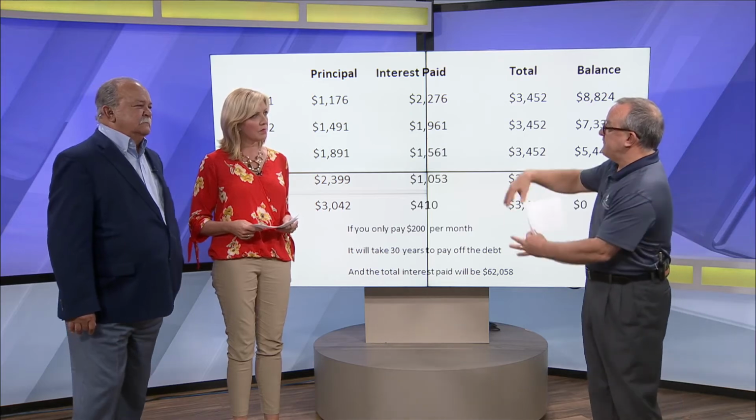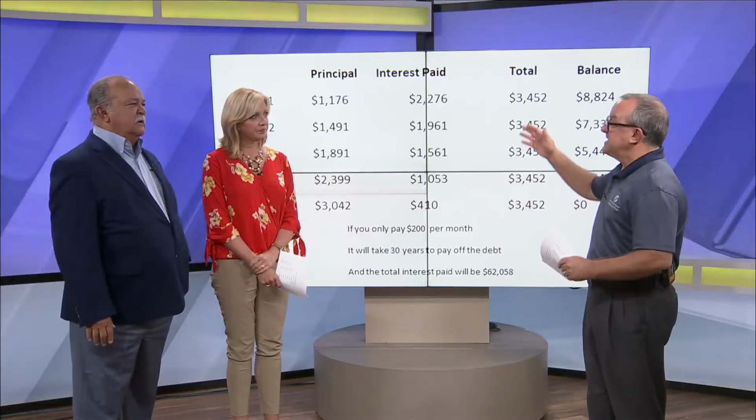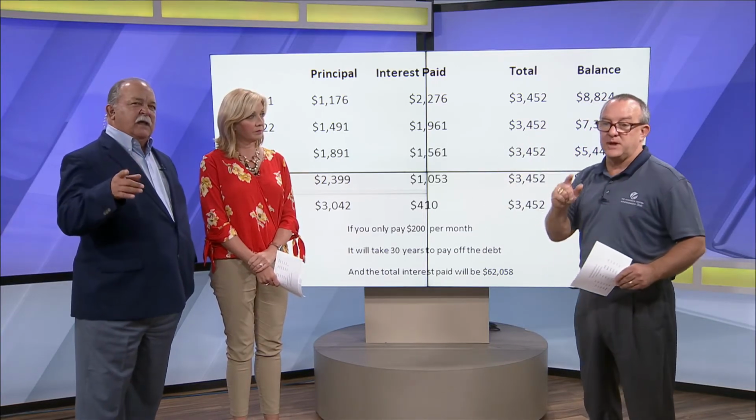If you simply reversed and paid yourself $288, in 5 years you're going to save $17,000 plus whatever compound interest you can get on that savings. So just reverse your tactics. Absolutely. Sell what you've got to sell, pay that debt off, and then start paying yourself first.